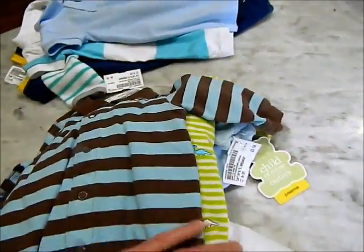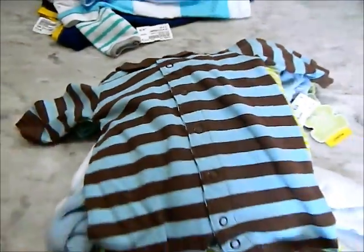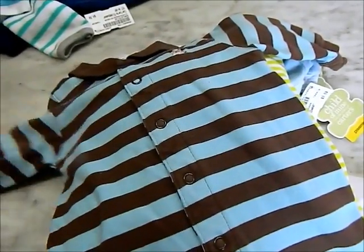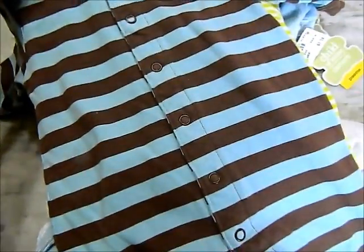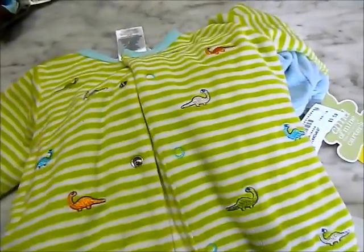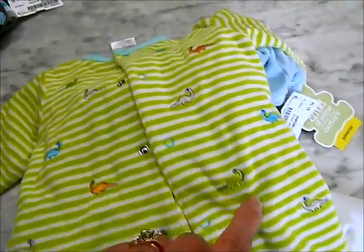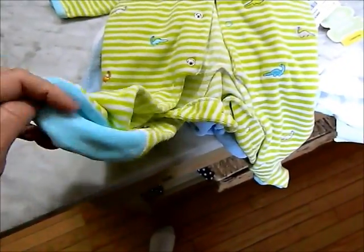And then I got this, has a little puppy on it, but I thought that was really cute. This is like the new trend, the light blue with brown. I even have these colors in my hall bathroom, well, the kids' bathroom. And then I got this sleeper. This is really cute too. This is like a little velour set, and it's got little colored dinosaurs on it. And the little feet, and look, they're blue.